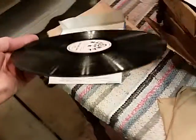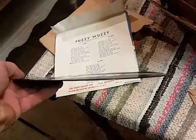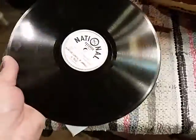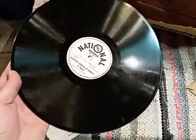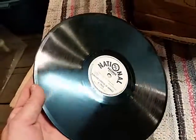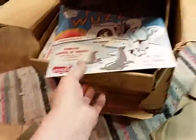Now you can see here there's a very slight bow to this record, and that's pretty normal for these old recordings. Look at how clean that is. It's got my fingerprints on it because I opened it just to check and make sure it was okay before I started filming. But I can open another one here and you'll see the same thing. Really mint condition. These have not been touched since 1950.